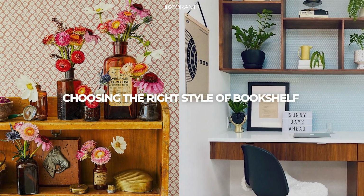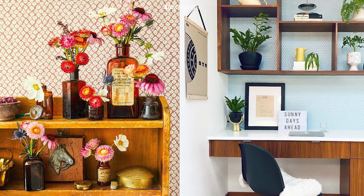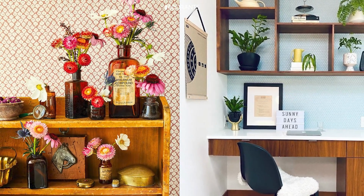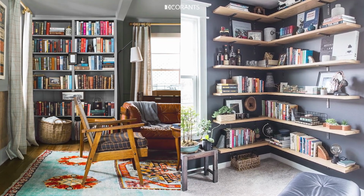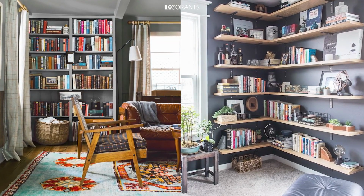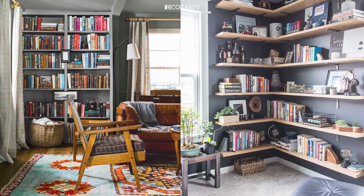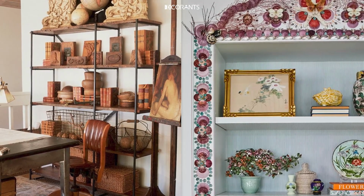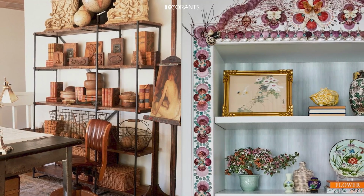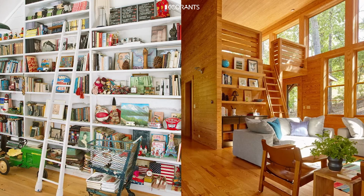When selecting a bookshelf, the style should complement the overall aesthetic of your space. There are countless styles to choose from, and the right one can make a significant impact on your room's decor. Traditional bookshelves are usually made from wood, featuring classic designs with intricate details. They work well in libraries or formal living rooms. Opt for rich wood tones like mahogany or walnut for a timeless look.